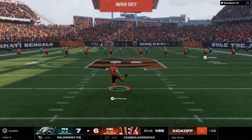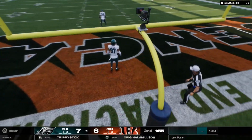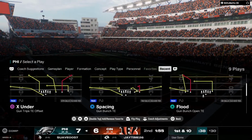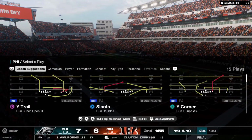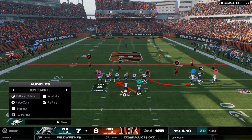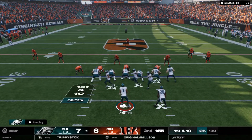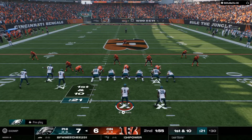So after the made field goal, here's McPherson to send this one away. And this will be a touchback as that sails over the end line. The Eagles offense set to begin their next drive. Been a little bit of an interesting start. The first drive for him, Charles, they had the passing touchdown. The second drive, he threw the interception. So we'll see what this third drive of the ball game brings.